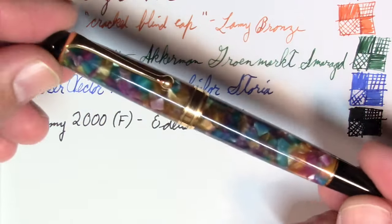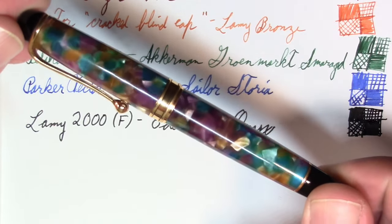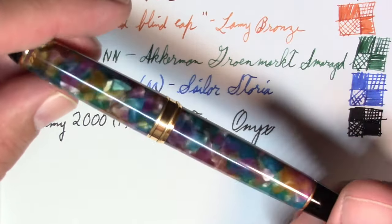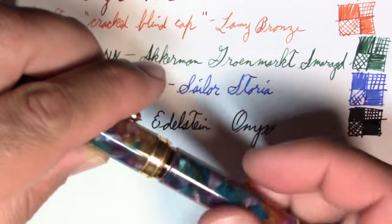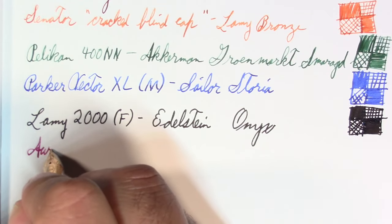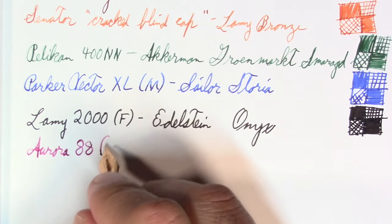My next pen is the beautiful Aurora 88. This is the Giove finish. This is supposed to be a Jupiter finish, and again, I don't see Jupiter in the colors, but it was so pretty I wanted it. So there we go, Aurora 88. This one has a broad nib in it.